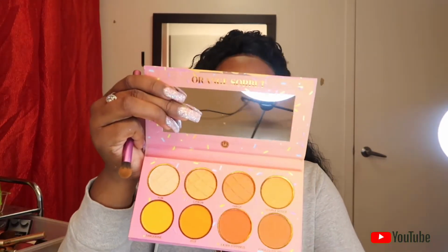So I did my first line, and now I'm gonna go in and work on my second line. And now I'm going to give myself a color right above here, a light color. This is Orange Sherbet from BH Cosmetics as well. So I'm gonna use the color Yum.